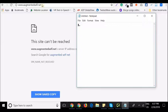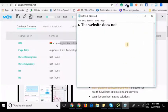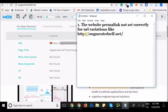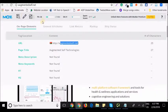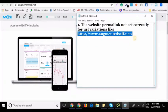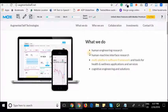So the first thing is the website permalink is not set correctly for URL variations. Let's type in the full thing altogether, with www. Let's see if that comes in with HTTP. Nope, it does not. So that means we definitely need to change the permalink settings for this one, and then let's look at the other factors as well.